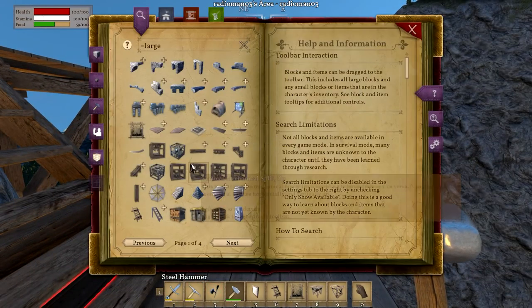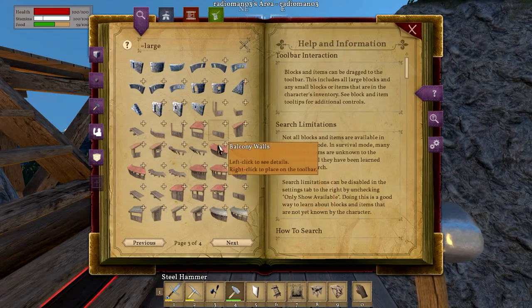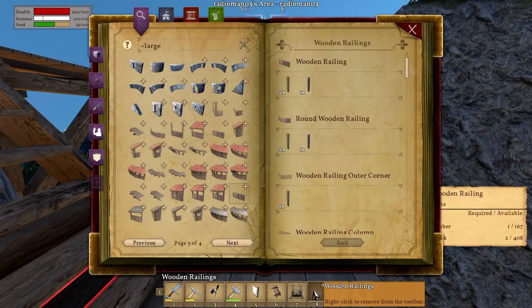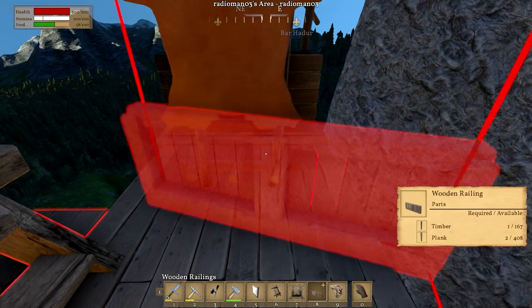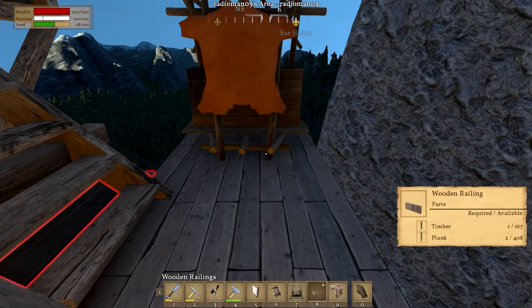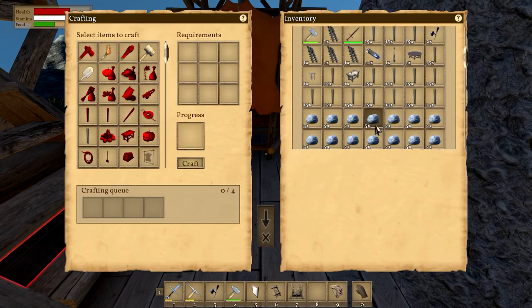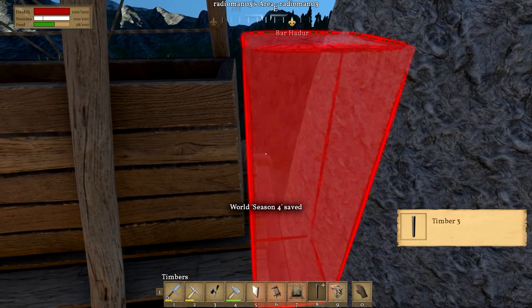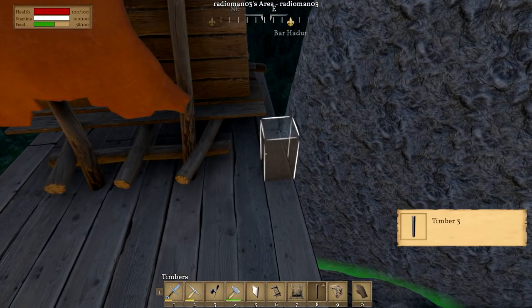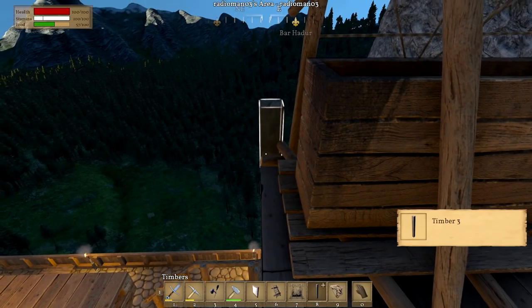Now, my question is on this one here. Am I able to put this rail around it? Balcony walls, no, the railings. Am I able to put this around here with that sitting there? No, I'm not going to be able to do that. Okay, so that's fine. I understand why. It's taking up the block. But what about a timber rail? Is there any way to do a timber rail around here? Ooh. Possibly.